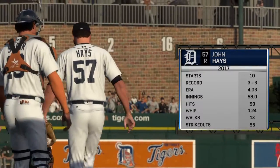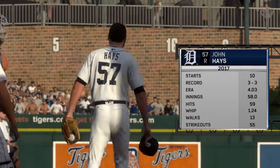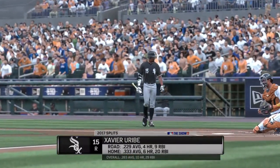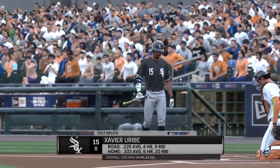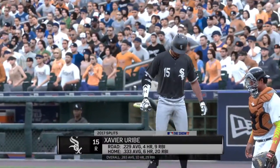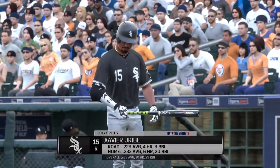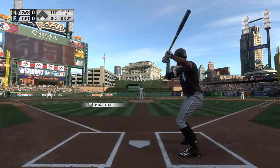John Hayes, the right-hander out of Indiana, will be doing the pitching in this one. What do we need to know here, HR? Well, it hasn't been a great year for him so far. I mean, he's had some ups and some downs. He's had some decent games, some poor games. An ERA in the fours. That tells me the story of his season has been inconsistency.